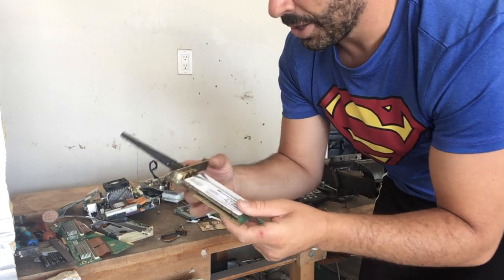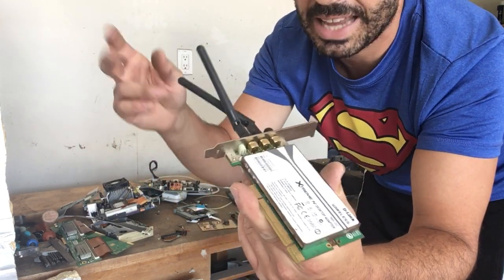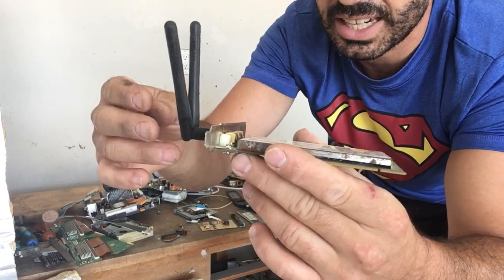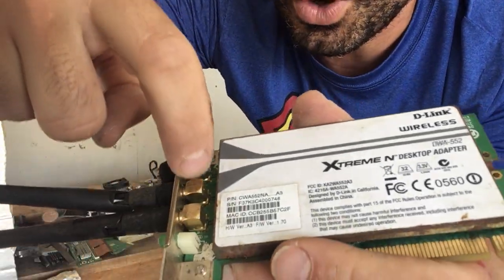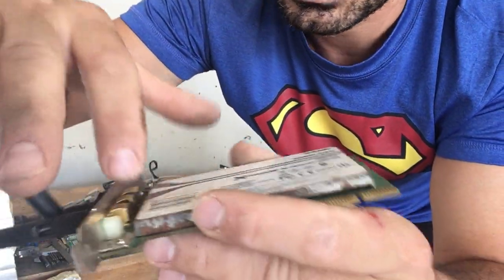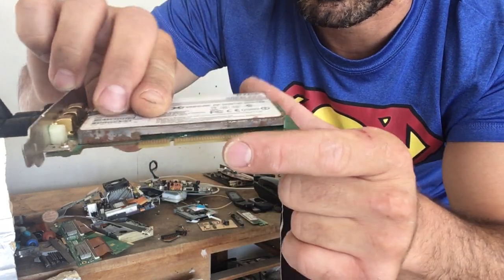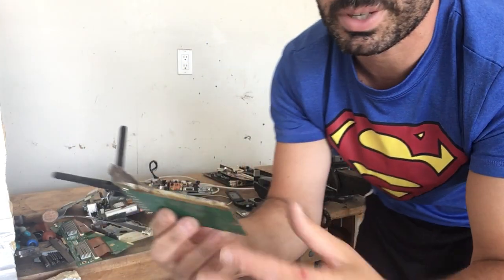Another one I looked at here is just off of a desktop adapter. For the sake of this video, I did leave these little antennas on. But as you can see inside here, these are gold plated. These connect to your antennas. As well, you can see there is the gold teeth on this circuit board. And again, I will cut those teeth off. I will leave them in a container.